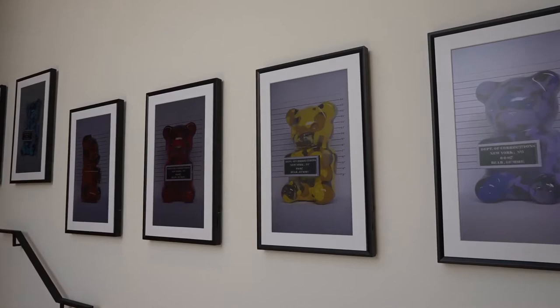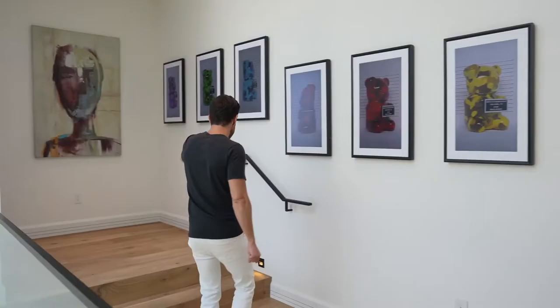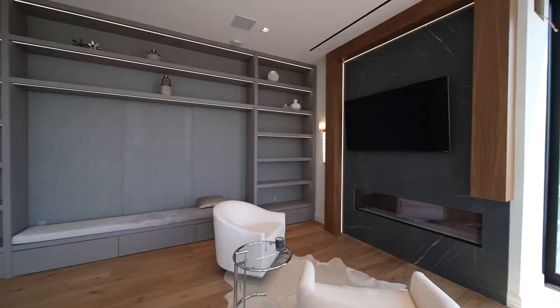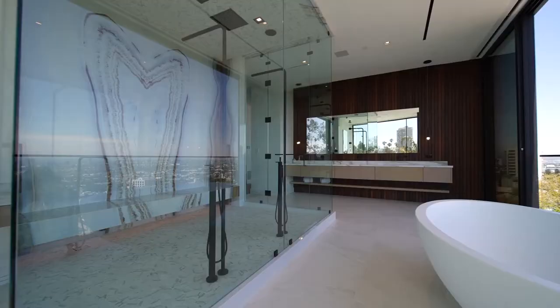Who likes digital art? This is a $1 million Wisby collection. Pretty sick. Imagine waking up in this bedroom. The views, downtown, head on, floor to ceiling, bookshelves, wrapped in leather, beautiful fireplace, and a telescope.